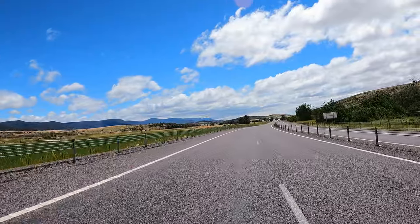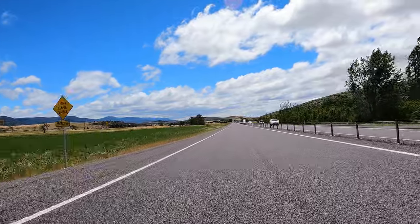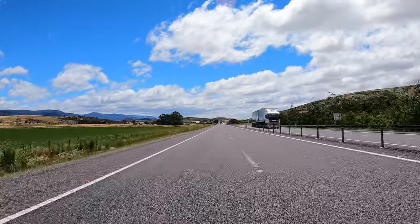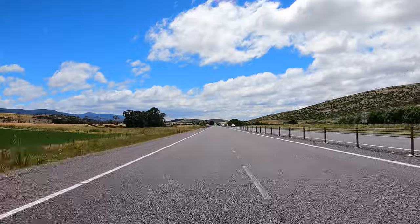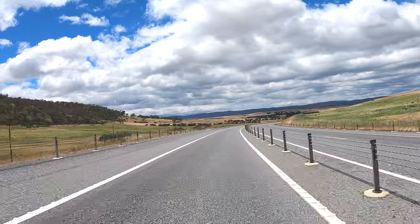For going to Cataract Gorge Reserve, there are two ways. One, you can take a chairlift. Now, chairlift is only open till 5 p.m. So just in case you miss the timings of the chairlift, don't be worried. You can always walk all the way to the suspension bridge and enjoy the views.